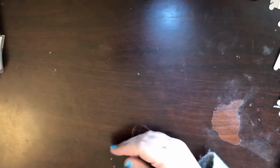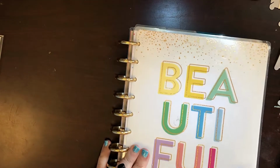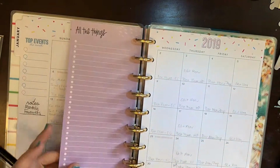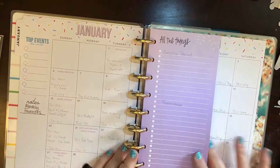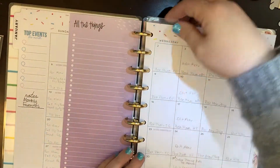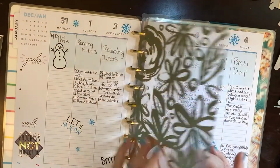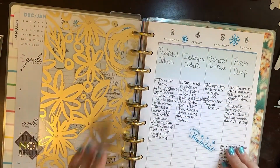All right, moving on. This is my Transformer planner from my Happy Planner. And it's kind of everything. And right here in January, I put just my entire posting schedule, when I needed to film, when I needed to edit, and when I needed to post. It was so much easier to just see it all laid out like this, so that's what I was using this for. This is kind of just a giant brain dump for lots of stuff, lots of to-do lists that I want to keep going and move over and all that stuff.